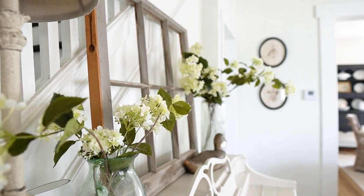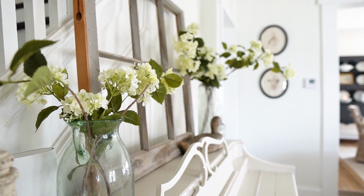Probably my favorite way to decorate. I like a nice cozy neutral space with a bright pop of flowers. It adds such an impact and it's very just happy and uplifting.